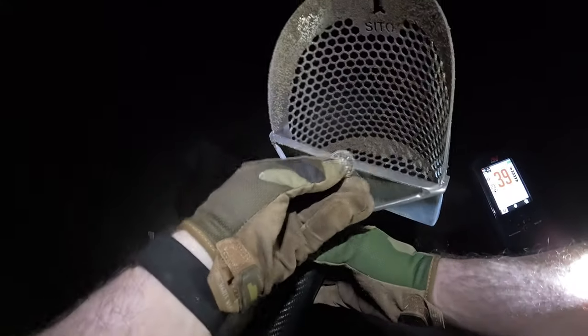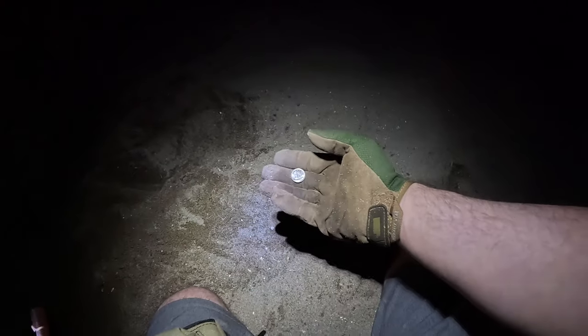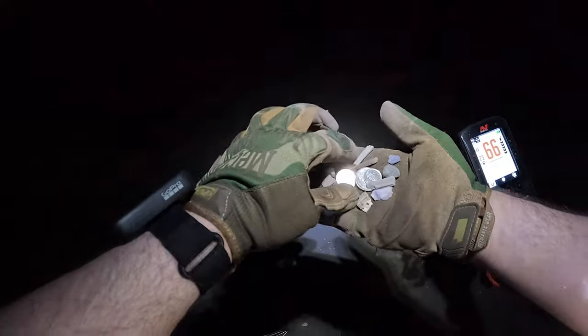Another quarter. Okay, down with the pinpointer now to get the rest. I got a dime. Oh, got a surface find of some coin spills, or a coin spill, and this piece of plastic. Nice. 3 dimes and a quarter.